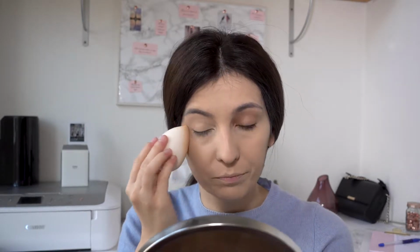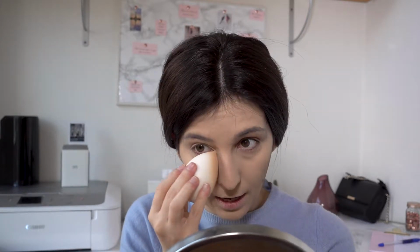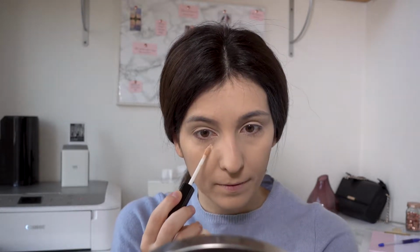I really like it. The concealer is quite full coverage, and I don't think that I need more at the moment. I'll apply on the other eye. I'm super happy with the results. I'll try to put a bit more here, which is the darkest spot.